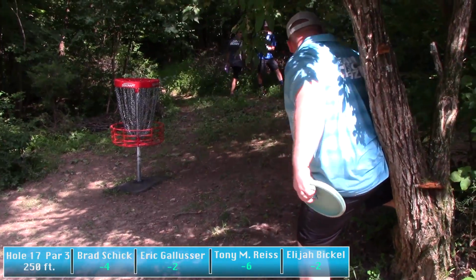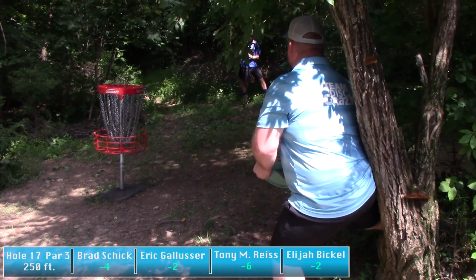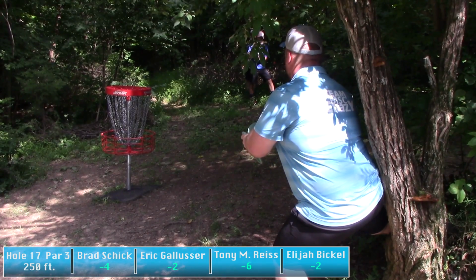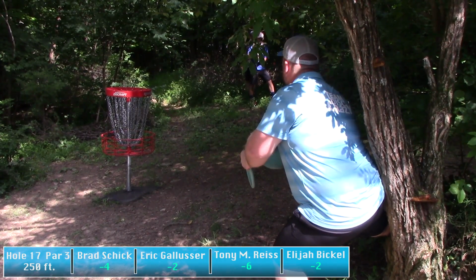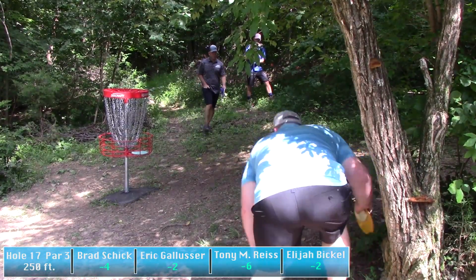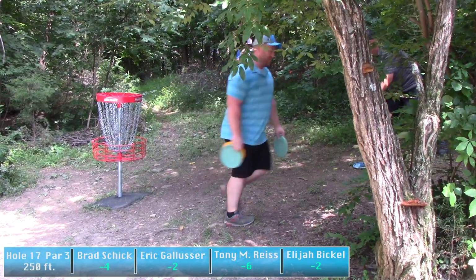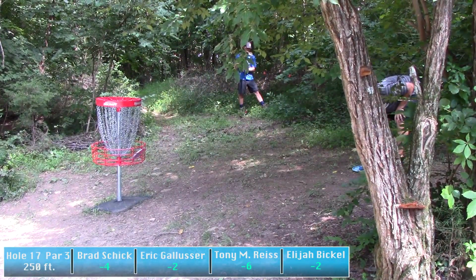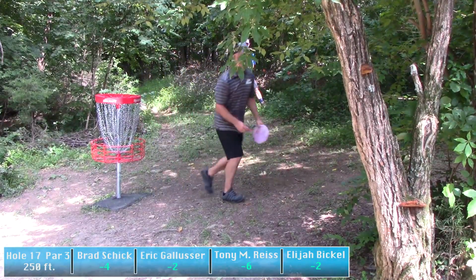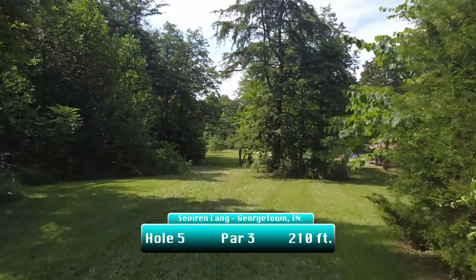For being a 250-foot hole with multiple options, it's really not super easy. Most of what you've got to deal with on that left shot is the ceiling and getting the height correct. There's a nice birdie for Eric. He played the forehand exactly like you want to. He threw it with maybe a little bit more hyzer than you think he would want, but it always skips up, maybe counter skips a little bit, and he skips straight into that tree that caught it nicely.